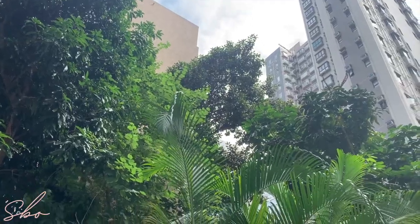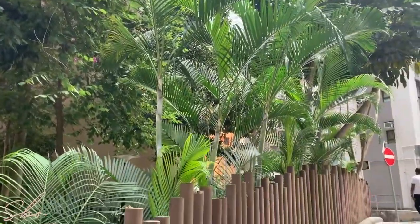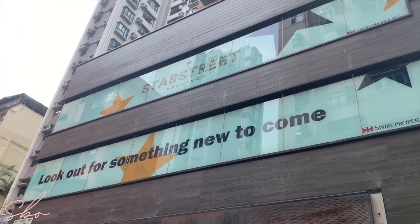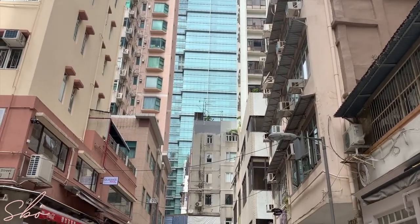So the neighborhood that I'm showing you now is called Wan Chai. It's near Star Street, and it's really just kind of a trendy hipster area of town. They have a lot of good restaurants, just like Ula, and it's a really great place to explore and walk around.